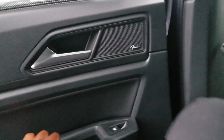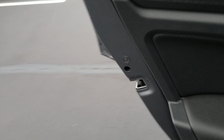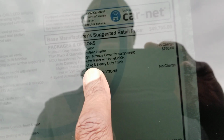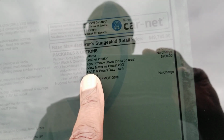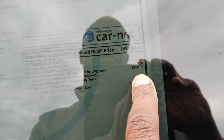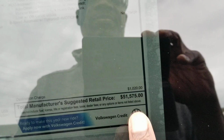And I'm sorry, I missed the price sticker here. Coming out. This one's priced at $51,575. The extras are going to be accessories package, which is the HomeLink mirror, monster mats, and heavy duty trunk liner. So those are $760, which brings it to $51,575.